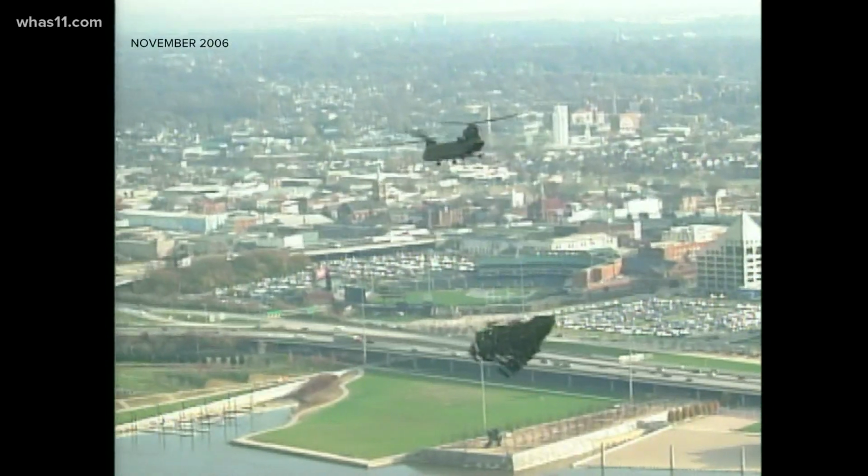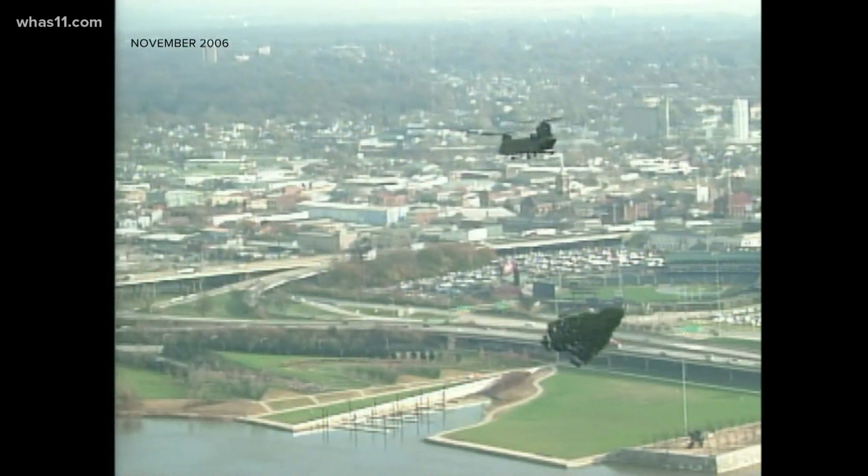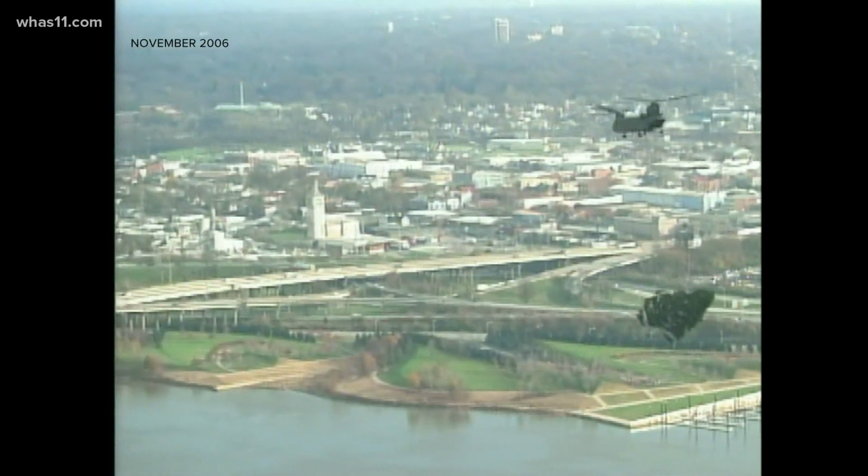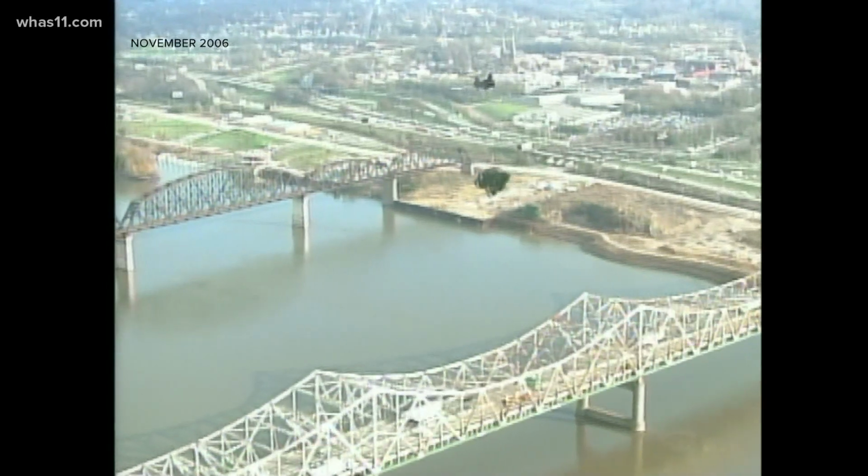Santa seemed to be enjoying the ride in the Chinook as well, sticking his head out occasionally to watch the scene down below. But you have to be wondering what drivers on the interstates thought as the Chinook and its unique cargo pass right over Waterfront Park, and then right over the Kennedy Bridge.